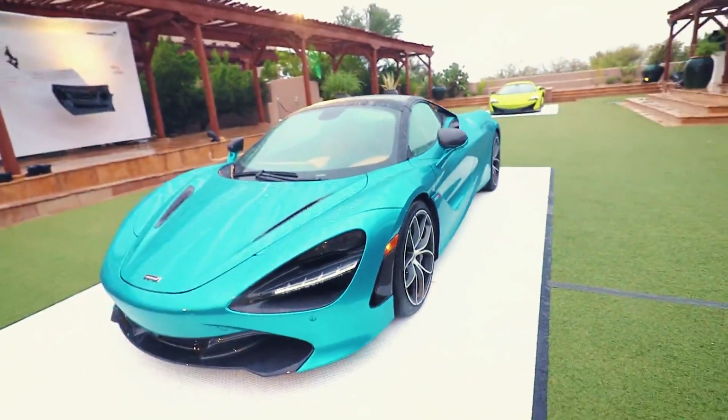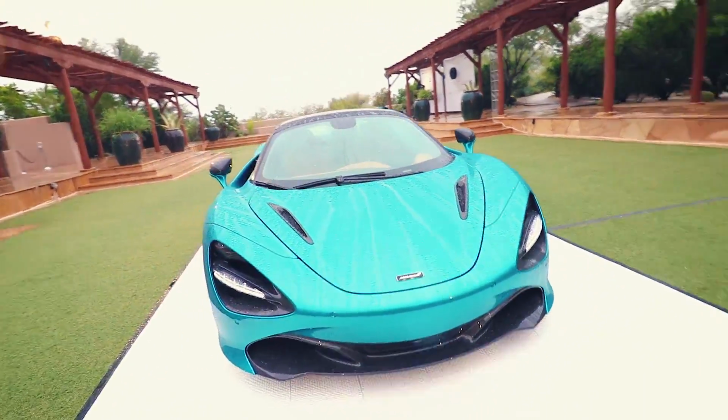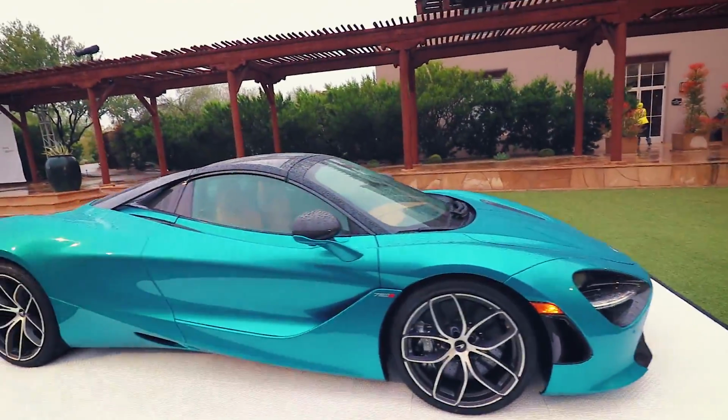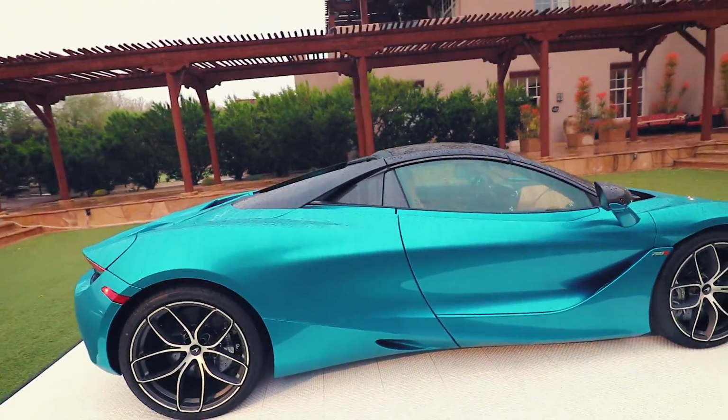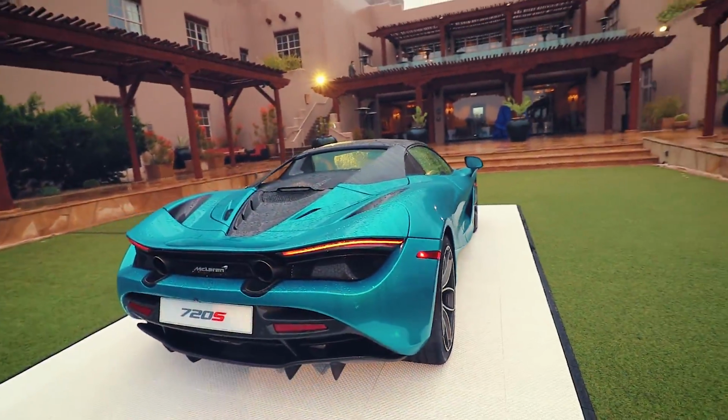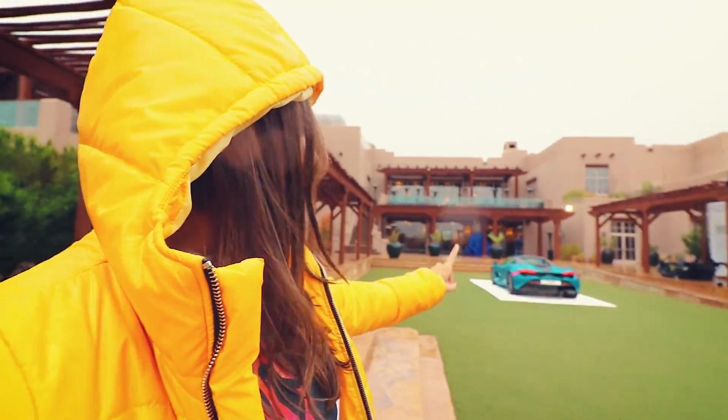So here you have the 720S Spider. Beautiful body lines, very lightweight actually. They spent a lot of engineering to make sure that they weren't going to have to add additional weight in order to make the convertible. This one's only about 108 pounds heavier than the coupe. That is a huge deal. That is very light and still structurally very sound.